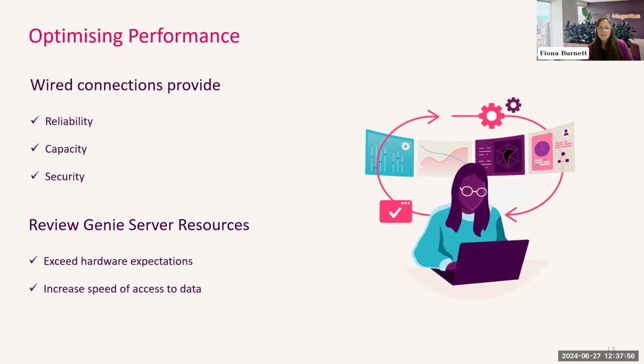Next, you can investigate the internal specifications of your server computer to determine how the Genie application is making use of its available resources. It's the server's job to provide streamlined access to the data that is contained within it. So it's important that your server meet or preferably exceed the hardware specifications outlined. And that certainly helps getting the data in and out of the Genie server efficiently.